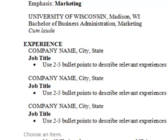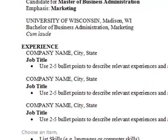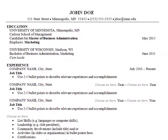However, if you choose to exclude certain experiences because they are less relevant, be sure that your resume doesn't contain any significant gaps in your work history. If you have any questions about what experiences to include on your resume, you may want to speak to a career coach to determine the best course of action for you.